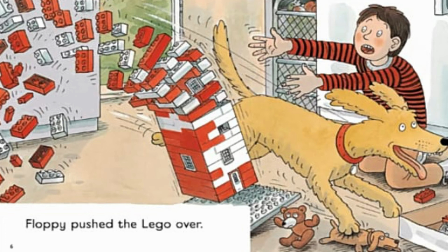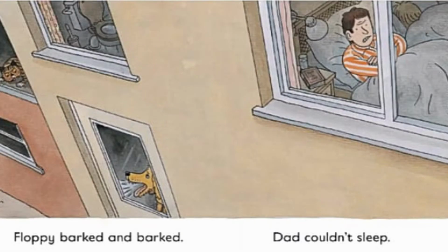Chip was sitting behind in the courtyard, and he was building his building with some Lego blocks, and Floppy pushed the Lego over. On this page we can see 3 windows. In one window, Floppy is barking. Floppy barked and barked. In the other window we can see a toilet. We can see a toilet seat.